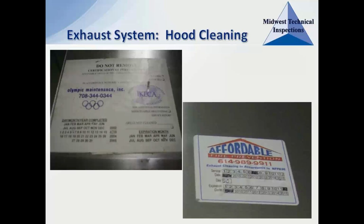The hood system, even with those filters in place, is going to have some grease vapor get through the filters, and that grease vapor, as it gets farther and farther away from the cooking equipment, is going to start to cool down. And as it cools down, it's going to start to solidify and coat the surfaces on the inside of that hood and duct system. So no matter how good you do with those filters, there is going to be grease vapor building up and coating the inside of that ductwork.